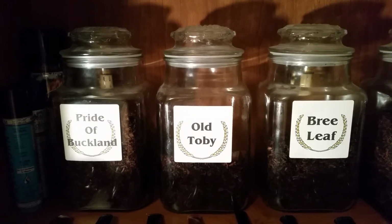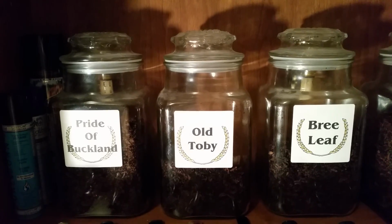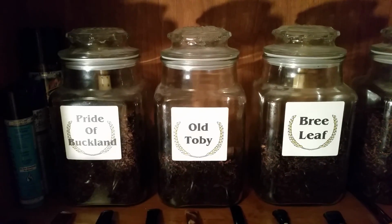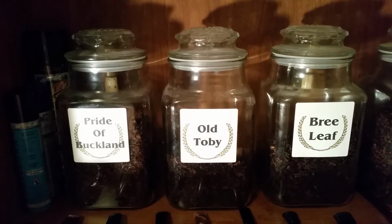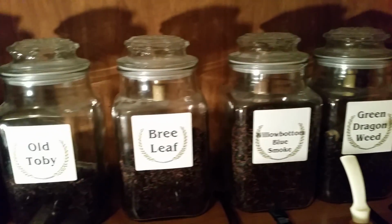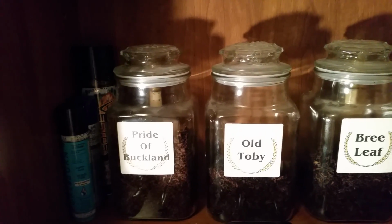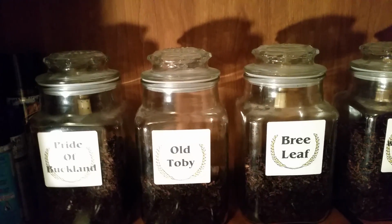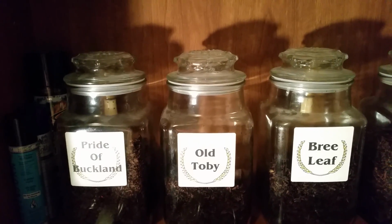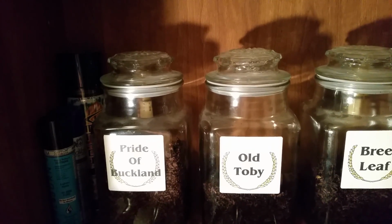The jars that you see in front of you are full of tobacco that has been in those jars since 2003. 13 years of cellaring. Now, the names that are on the jars are not the actual names of the tobacco. I didn't like the names of the tobacco that I got to put in the jar, so I renamed them to fit the Lord of the Rings world. I'm a Lord of the Rings geek, so I figured this blend I'm going to call Pride of Buckland, this blend Old Toby, this blend Bree Leaf. But I just wanted to show you these jars that have got 13-year-old tobacco in them, and they are really good. I've tried them. I've been kind of sipping on them a little bit here and there, and boy, they are really nice and smooth.